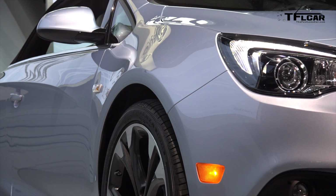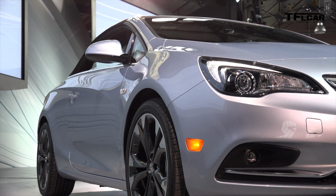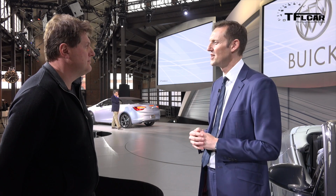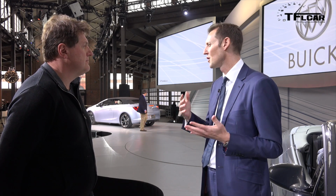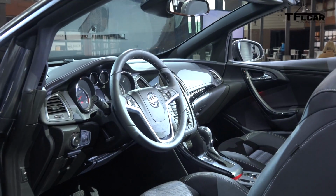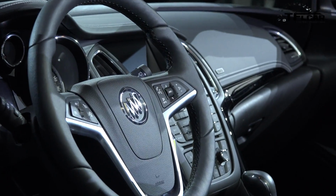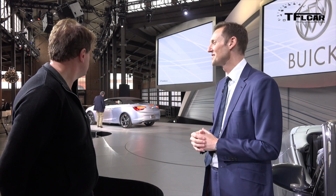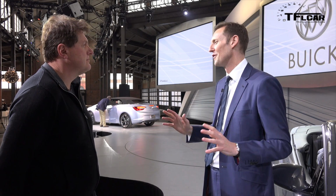It offers everything that you'd expect from a Buick. The ride quality is truly fantastic. It's got an insulated and thermal hood, so it's very quiet when the hood is up and also very warm. So it offers those fantastic qualities that you always get with Buick. Great ride, insulated, very quiet space when you're inside the cabin, but obviously when you drop that hood, it takes about 17 seconds, that's all, then you have a wonderful, fun to drive experience.